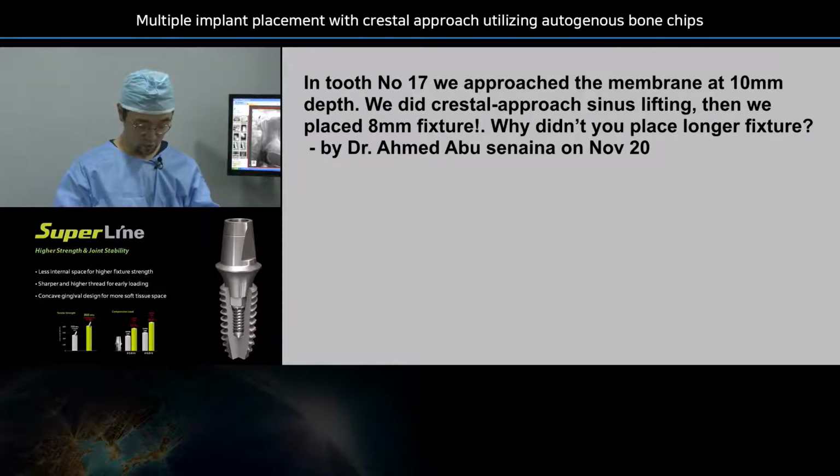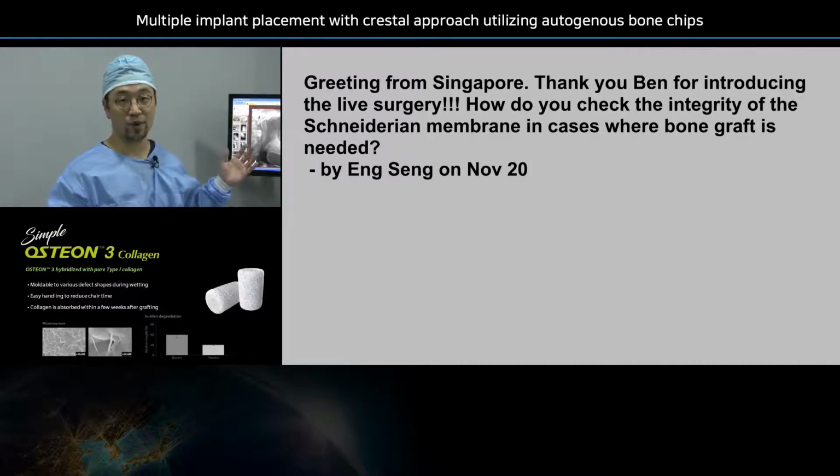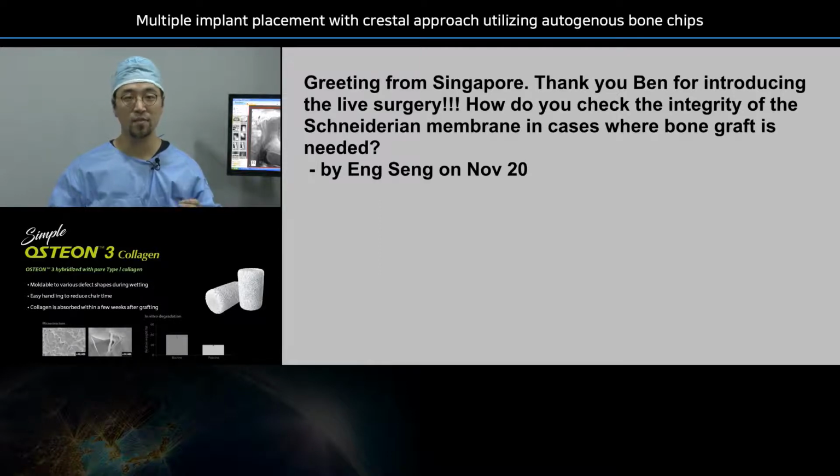And the second question was, Dr. N. Seng from Singapore, you said that when I do the bone graft for the sinus lift, how do I check for the Schneiderian membrane integrity? Usually, large part, you have to take the cone beam CT. By taking this cone beam CT, you get the general idea.